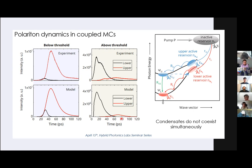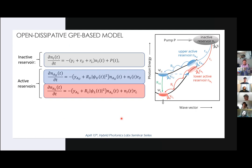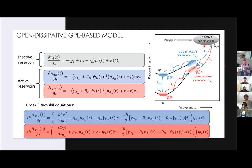So basically, it means that in the model you treat your inactive reservoir as infinite. And in the experiment, it should be dependent on the rate of energy transfer to the lower one, for example, which somehow changes the population of the upper one. Or we assume that the inactive reservoir has a part of gamma which is decay, so it's not infinite. So the decay of the reservoir is also included.